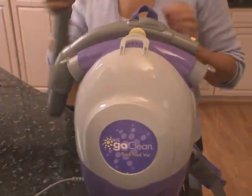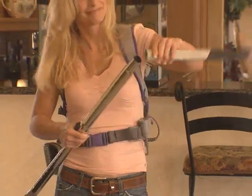I am left-handed, and so I'm thrilled that somebody thought about left-handed people when they invented GoClean. I can switch from one side to the other. I love my GoClean. It's an all-in-one cleaning machine. It's fantastic. I have all of my little tools.